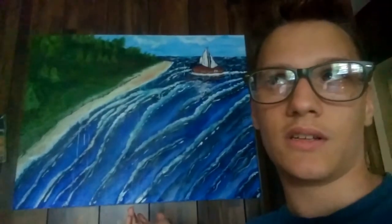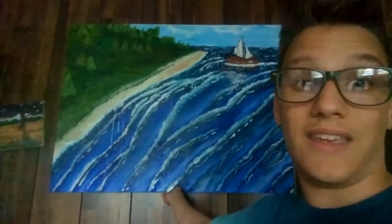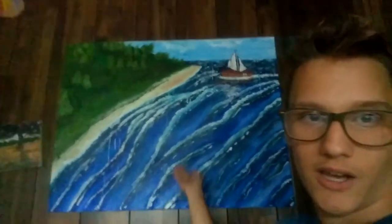On this wall, I have a large painting that I finished around this time last year. It's a 32 by 48 inch canvas. This took like 7 months off and on my own time to complete, and I like it.